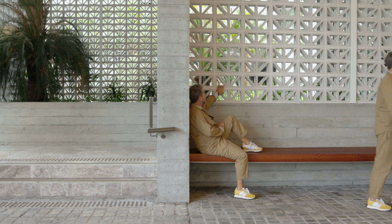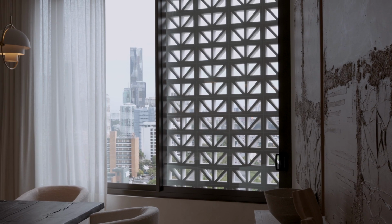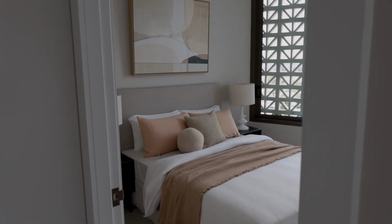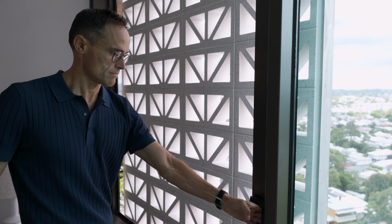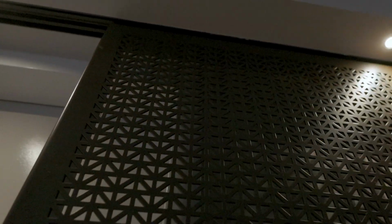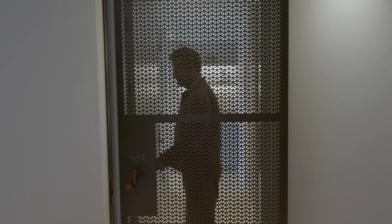One of the problems with high-rise buildings and the safety issues around operable windows is that you can't open a window more than 125 millimetres. And so you end up with all these buildings that actually don't have great cross ventilation. We use the screens as fall protection, so that you'll see in all the bedrooms you can actually slide the windows all the way open. So combined with the gates at the entry to the apartments that open, you get this breeze through the apartment. And that was completely aligned with Aria's sustainability objectives.